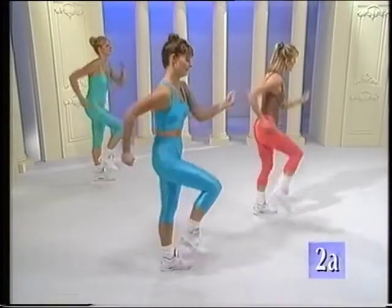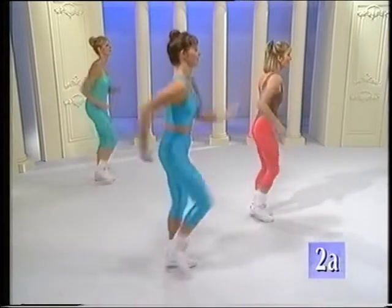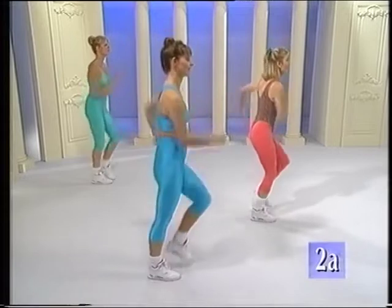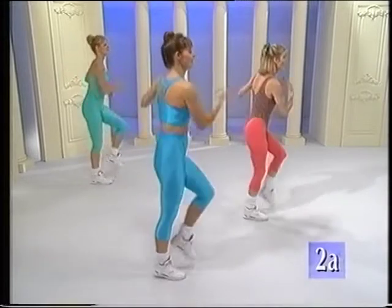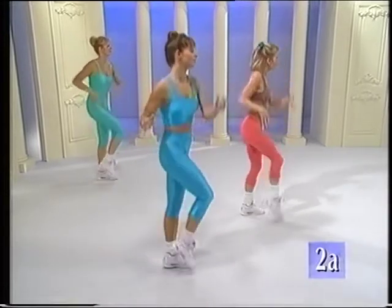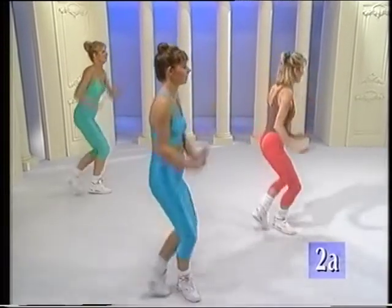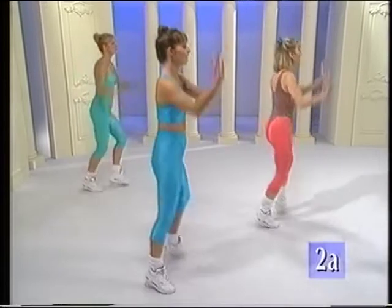March and tap. March, two, three, and tap. Good. Keep it going. Four more sets in place. Two more. We're going to start with grapevine. To the left, here we go. Circle the arms. Circle, good, two more.